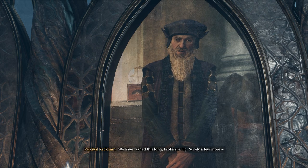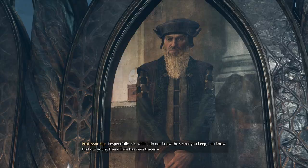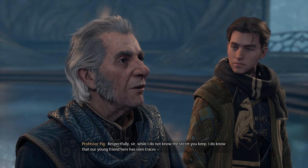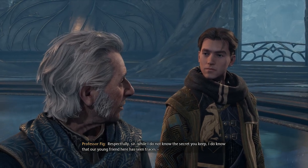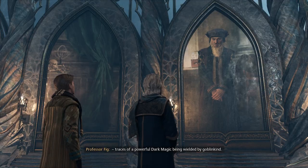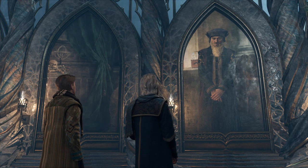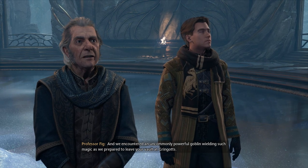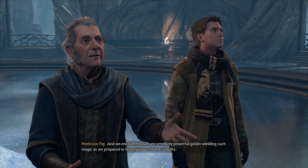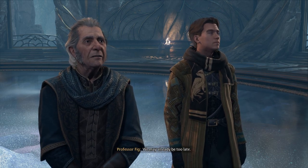We have waited this long, Professor Fig. Surely a few more. Respectfully, sir, while I do not know the secret you keep, I do know that our young friend here has seen traces. Traces of a powerful dark magic being wielded by goblin kind. And we encountered an uncommonly powerful goblin wielding such magic as we prepared to leave your vault at Gringotts. We may already be too late.